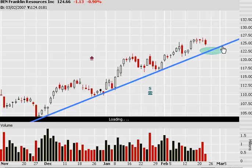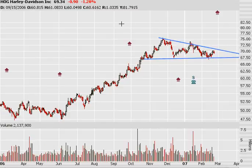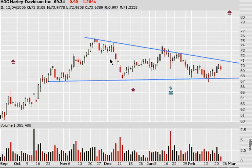Last but not least, for all you bears out there, HOG, H-O-G. Yeah, I do have a descending triangle drawn, but I don't give it much credit because it falls at the top of an uptrend. What I am giving credit to here is good support at about 67.50. So if the stock wants to break below that, I'm not necessarily going to use the triangle here as a target price, but I am going to get long some puts on HOG, and we'll see how it goes from there. I'll probably just use that with a trailing ATR or something to allow it to run a little bit.